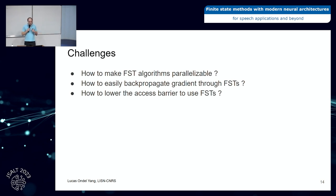The second thing is to make sure that we are able to propagate gradients, for the same reason: if you have a function that blocks your gradient, that's pretty much useless in the deep learning community. I added a third bullet, and it's a little hard sometimes to justify it or to measure it.